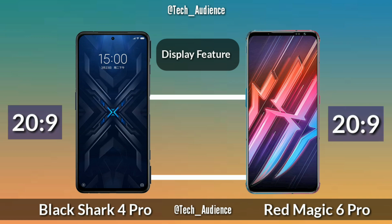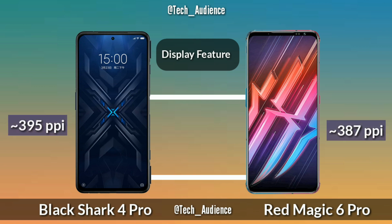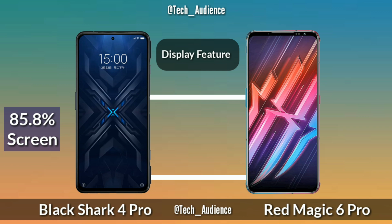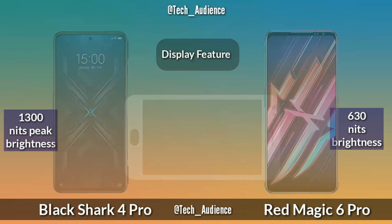The Black Shark 4 Pro and the ZTE Nubia Red Magic 6 Pro, both devices have a 20:9 aspect ratio, and the Red Magic 6 Pro has a 165 Hz display. The Black Shark 4 Pro has 309 ppi versus the Red Magic 6 Pro has 387 ppi. The Black Shark 4 Pro has an 85.8% screen to body ratio versus the Red Magic 6 Pro has 85.7%. The Black Shark 4 Pro has 1300 nits of peak brightness versus the Red Magic 6 Pro has 630 nits of peak brightness.